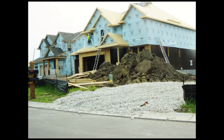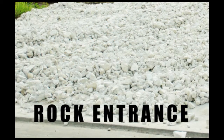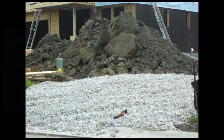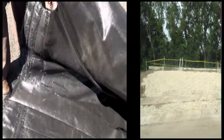So rock entrances will keep materials from the construction site from being tracked out off of your construction site into the road. One way to do that is with rock. To create a rock entrance, you install some washed, maybe 1 to 3 inch gravel, maybe a 6-inch thick layer. Ideally, it would be maybe 50 feet long, or to fill the area where your vehicles are operating.